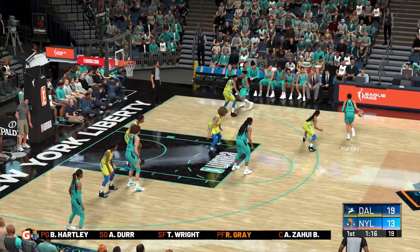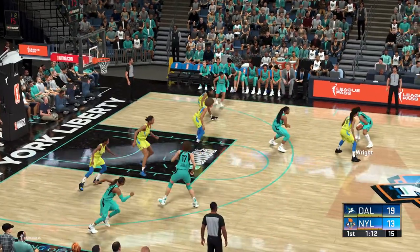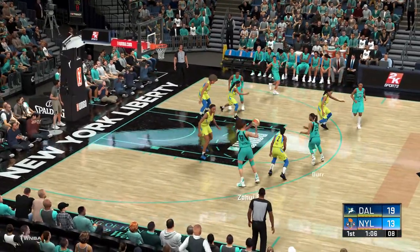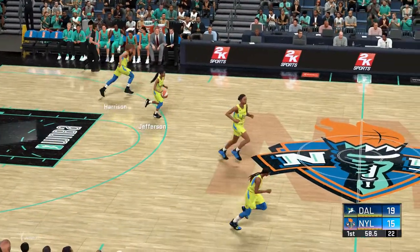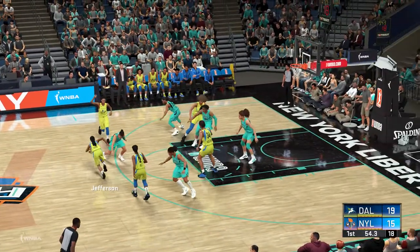Here is Hartley. Now right, she's covered by Jefferson. Outside, Durr. With some arc, and she sinks the layup. Backed by a wide-ranging offensive skill set, Durr can really mix up defenders.